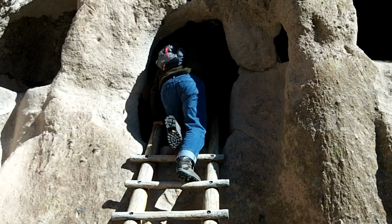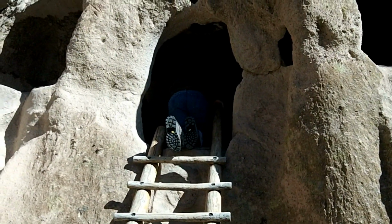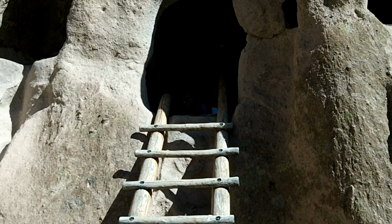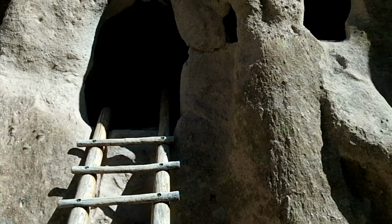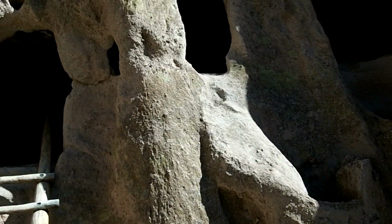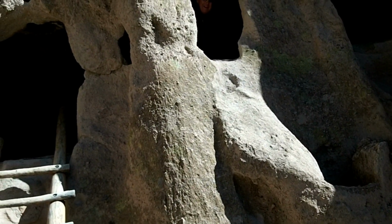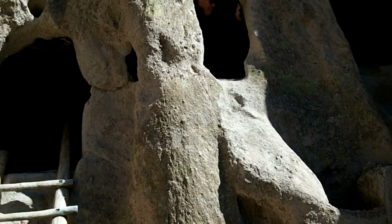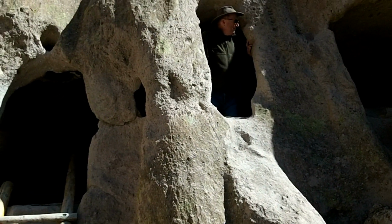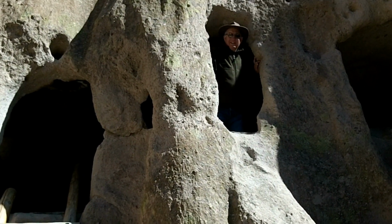Steve's climbing up here into the little cave dwelling. And he's coming out over here. Yeah, there he is. This is all hollowed out up here. There's several hooked together. They all have burnt ceilings. Okay, so there's the ladder.